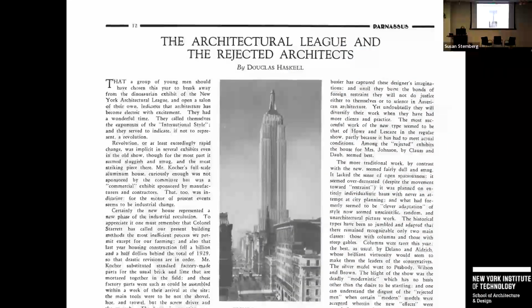At the time of the exhibition in 1931, the show was reviewed by several architectural critics. Two were Douglas Haskell, who wrote this article, and another was Catherine Bauer. But as you see in this article, he's talking about more than just the Architectural League show. He's talking about another show, which is called Rejected Architects.